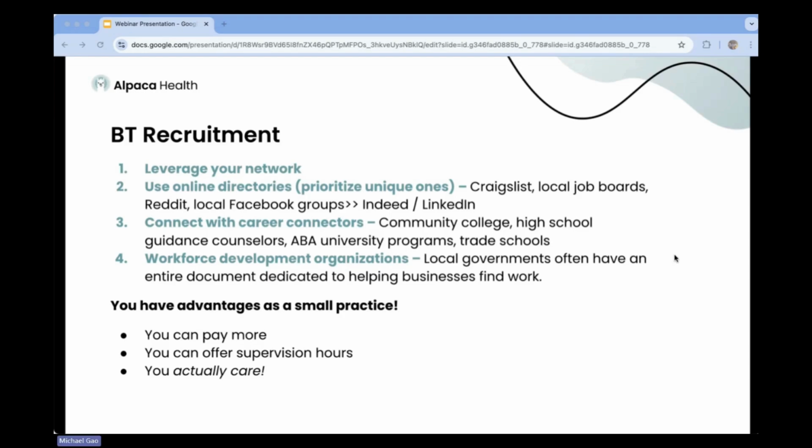Leverage your network and don't be afraid to get creative. Use online directories. Everybody is using Indeed and LinkedIn. And the big companies are spending hundreds of thousands of dollars every single day on these platforms. And so you want to think about the places that are too small for the big companies, the places where it just does not make sense for a big company that needs 1,000 new BTs in the next 3 months to try to target.